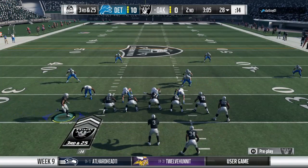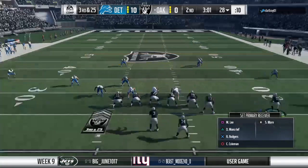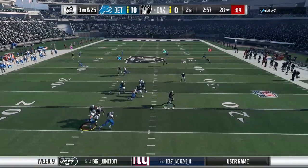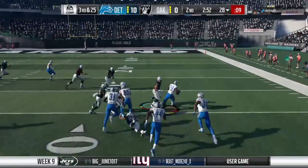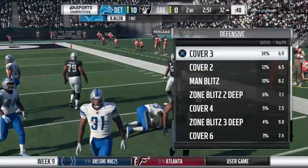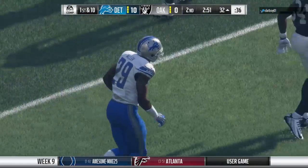Slot man moves right. Now on 3rd and long, they'll look to throw. Into a double team, and it's intercepted. Picked off by Brian Allen. And he'll get this back to the 32-yard line. So that's back-to-back drives where they've thrown an interception.